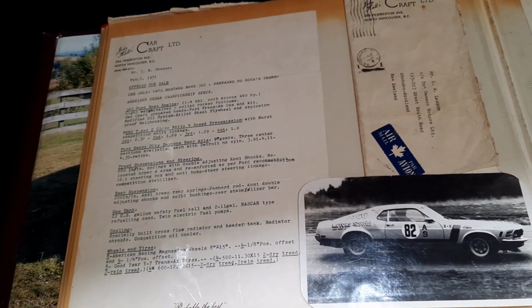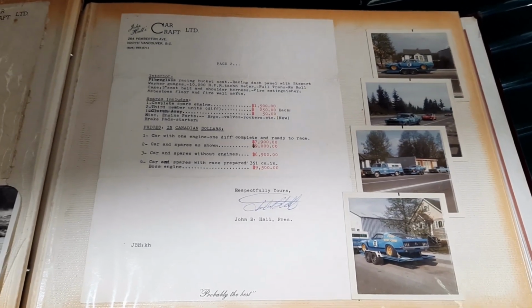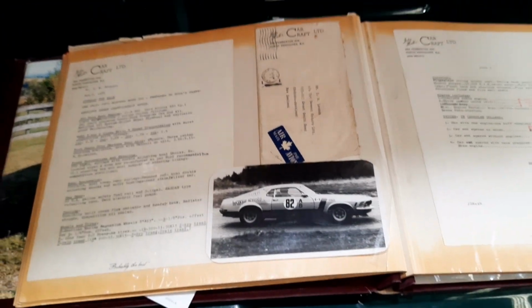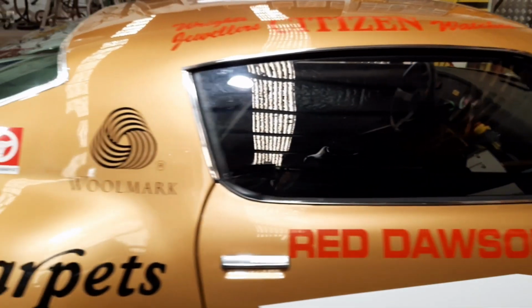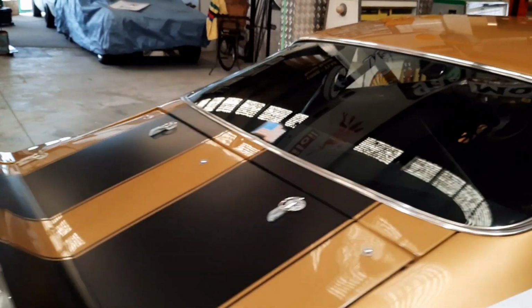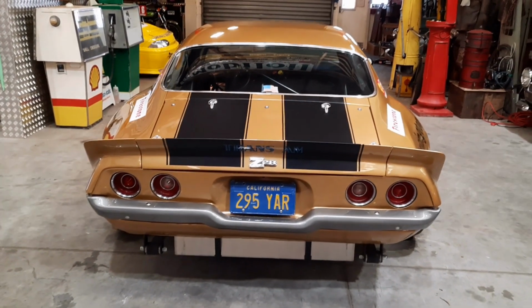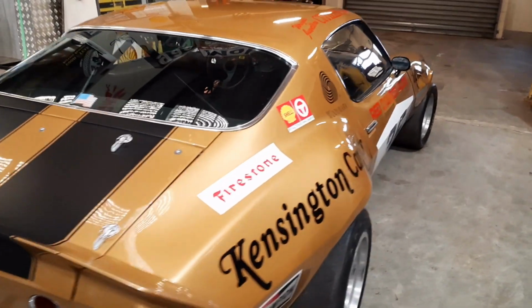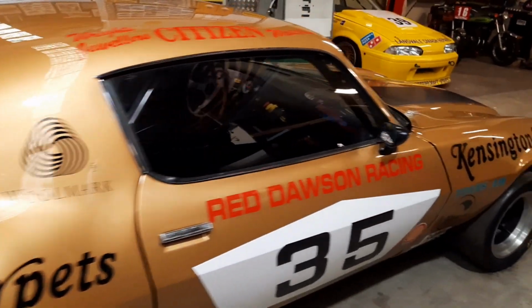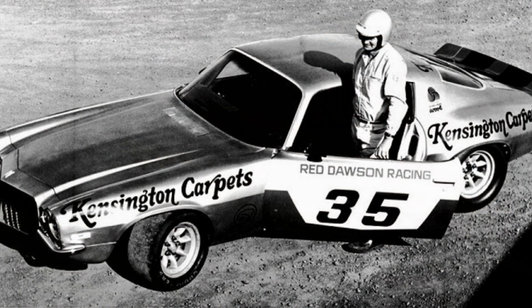For whatever reason, Red didn't purchase the car. I assume that he went to the USA in 1971 specifically to purchase this car, but for whatever reason he didn't. He instead came back with this, and it was not a race car, it was a street car, although it had apparently been doing a little bit of drag racing. It had to be converted into a race car here in New Zealand, and it made its racing debut in late 1971, basically as you see it here in these colours, in the Kensington Carpets colours, beautiful gold with the black stripes.